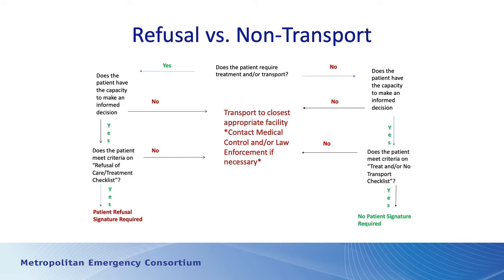So in the center on the top it says, does the patient require treatment and or transport? If the answer is yes, you take the arm to the left. If the patient has a condition that does not require treatment or transport, you can take the arm to the right. So if you go to the left, a patient has a condition, they're having chest pain or whatever, and you think they need to go to the hospital. If the patient has the capacity to make an informed decision, and do they meet the criteria of the refusal of care checklist, which is on the next slide, then you have the patient sign the refusal form and you leave them on the scene. So that's the bottom left.